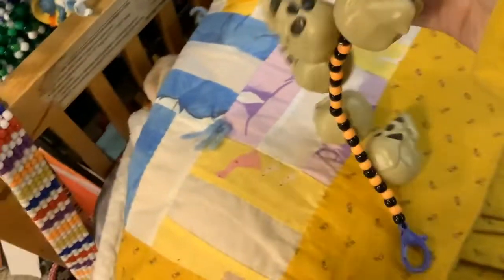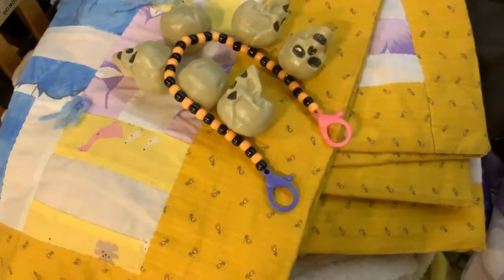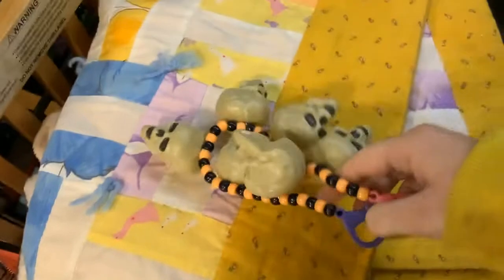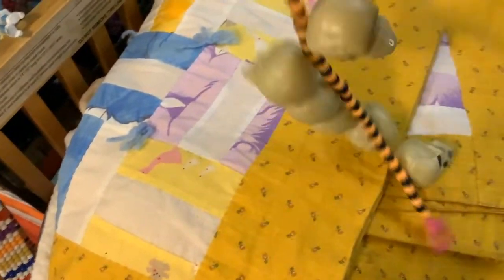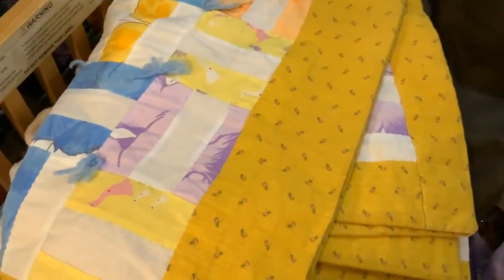Here we have a belt chain. We got the little loops, which don't match the color at all, because at the time those are the only colors I had. And they're orange and black with skulls on them. Yes, this was for Kandi Tour. I can't remember what year, though. I think it was this year. Not this year, but like 2022. Yeah, this is another belt chain that I did for Kandi Tour for 2022. So the skull one was 2021.